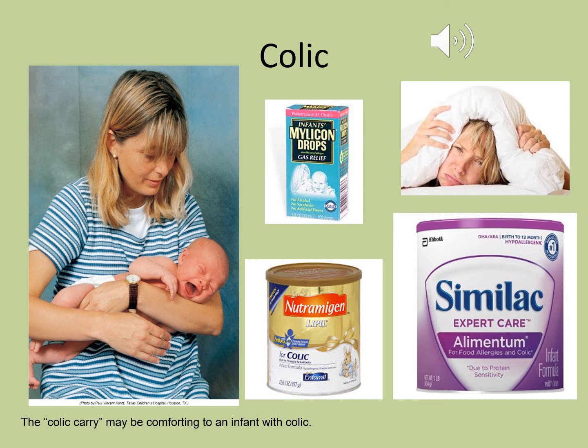Swaddling them, swaddle the infant tightly. I know my daughter loved that. As long as she was swaddled tightly and being held, she was good. Oh my God, I could never get her in a bouncy seat or a swing. If I did, I was lucky if I got 20 minutes before she'd be crying. As long as she was swaddled up tightly and being held and carried around, she was good for the most part. I'm not saying she didn't cry, but it was certainly reduced. So, swaddling can be helpful.